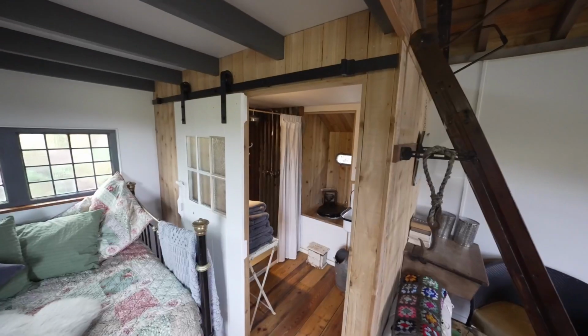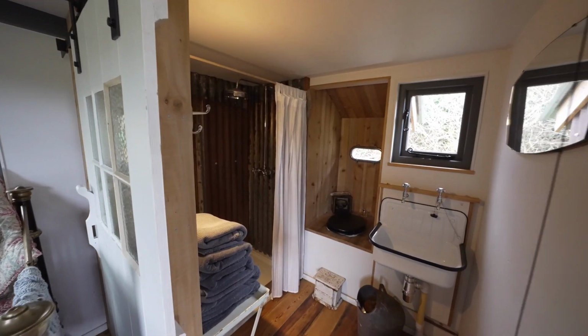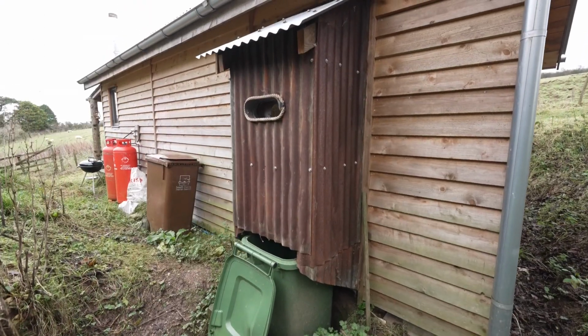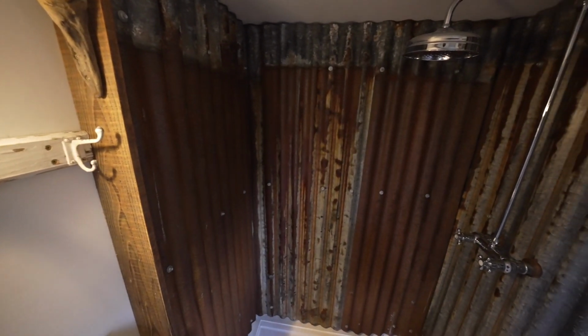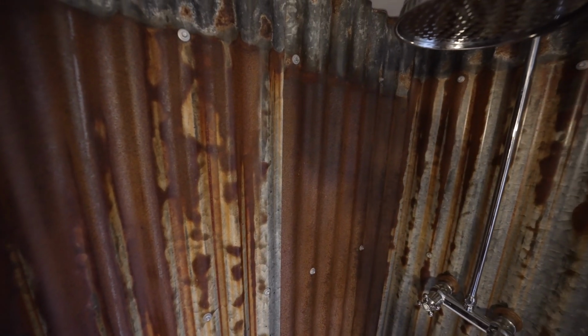There's a very lovely bathroom which utilises a compost toilet which goes directly into a wheelie bin, and that's quite a nice easy system. One of my favourite parts of the bathroom and shower is the use of Wriggly tin or corrugated iron. I think it gives a really nice aesthetic to the shower, but also it's highly practical, being able to take large areas off to check for leaks behind and even replace pieces very easily.